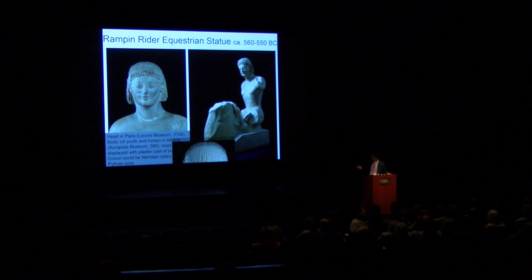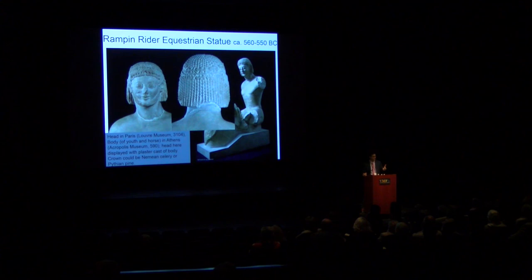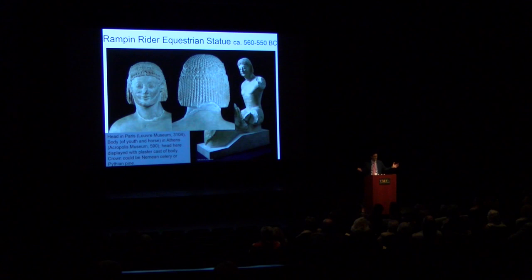And if you remember when I talked about Olympia and Nemea and Isthmia, and Delphi, at each of those games, your prize was a crown that you might wear, especially if you wanted to commemorate it. And so scholars have argued, is it Nemean celery or Pythian pine, or is it something else? We're not quite sure.